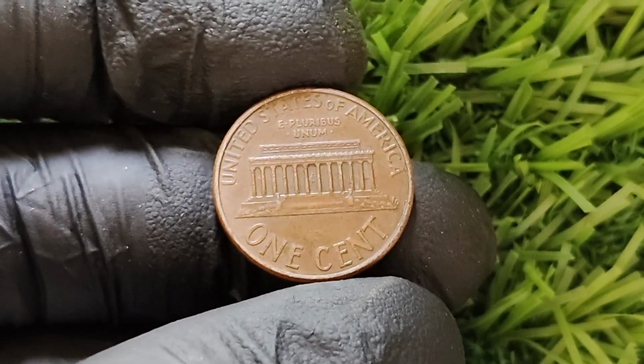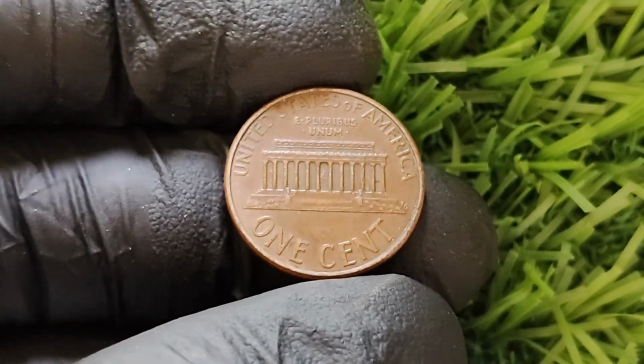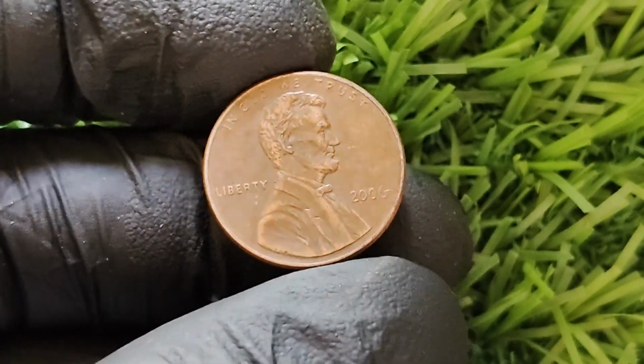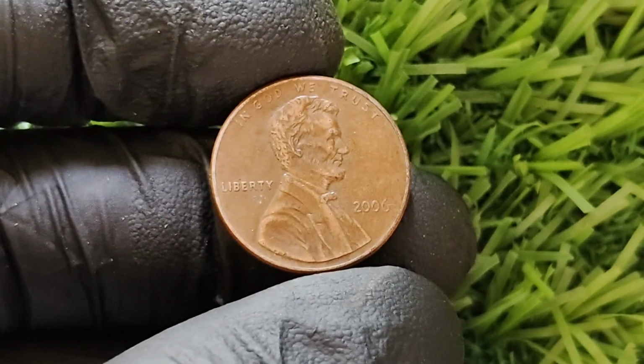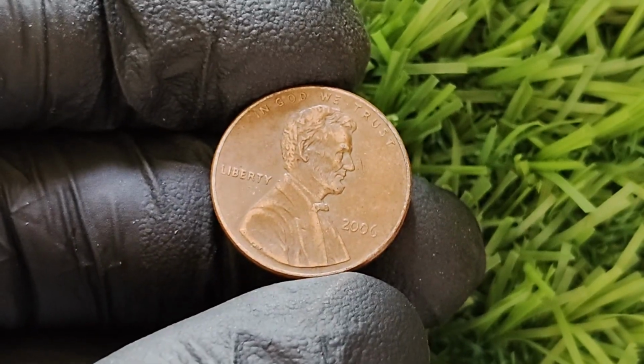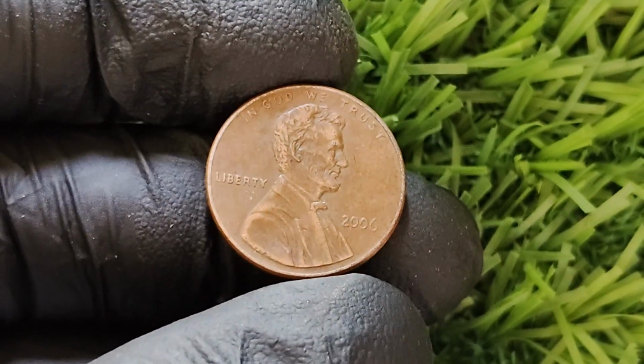Alright, let's start with the basics. The 2006 Lincoln penny. Nothing special at first glance, right? It's got Honest Abe's profile staring off into the distance like he's lost in thought about how expensive eggs have gotten. But then you flip it, and there's the Lincoln Memorial on the back, same as always.